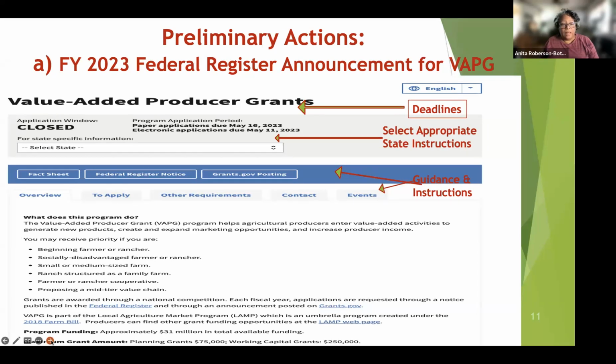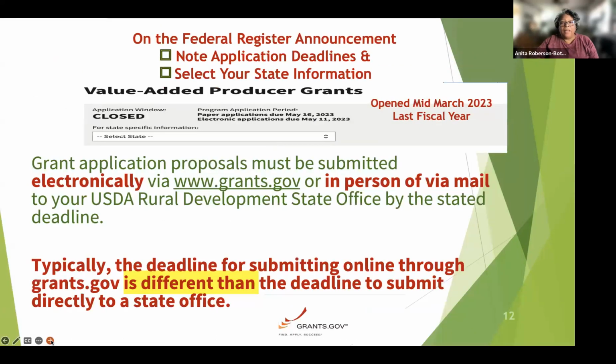Let's see, next slide. Again, just kind of blew this up so that you can see that you still have the availability to apply either by mail to your USDA state office, or you can do that electronically. Also note that the deadlines are different depending on which method you choose to apply with, either online or electronically.